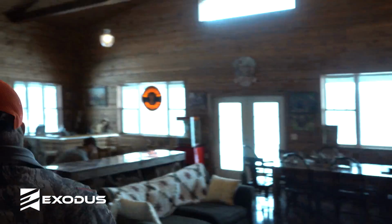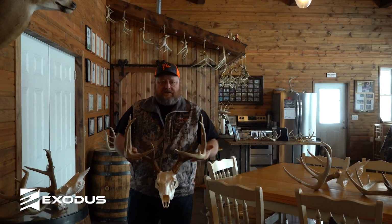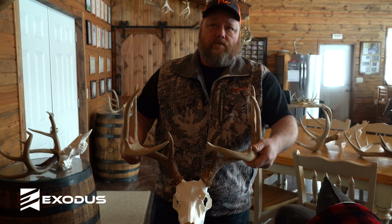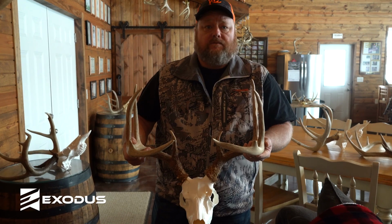Like I say, he's 157. And I've got his sheds, which are right here. These are his sheds from the year before. And you can see he had his G4 broke the year before, exactly the same as the year I killed him. So that was pretty cool.